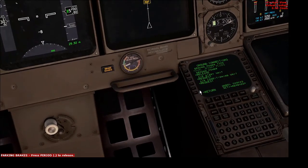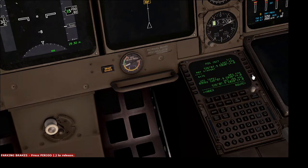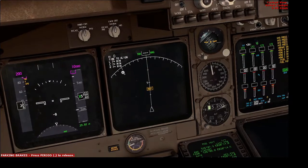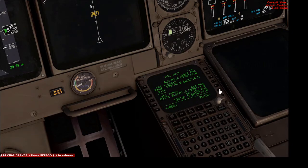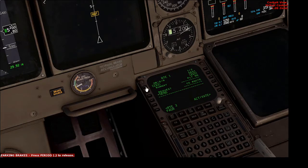Let's go and set up our FMC. At this page, you just need to make sure that this is indeed a 747-400, which it is, RB211 engines. We're going to go to position initialization and set up the IRS. Our reference airport today is FAOR, Johannesburg. There we go. So another 7 minutes before this is going to be aligned, so we can start our route. Origin FAOR. Destination FACT.